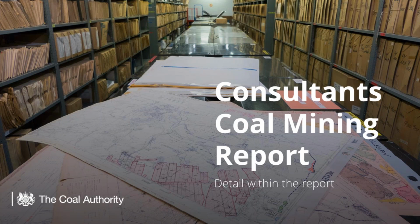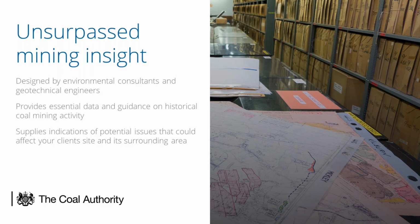Okay, so now we're going to move on to talking about the new Consultants Coal Mining Report. The new Consultants Coal Mining Report was launched in November last year following several months of in-depth research and has been designed by environmental consultants and geotechnical engineers. Because of this, it's been specifically designed to provide all the essential data and guidance on historical coal mining activity. And importantly, from your perspective, it's been designed to call out any potential issues that could affect the site you're assessing and equally the surrounding areas also.